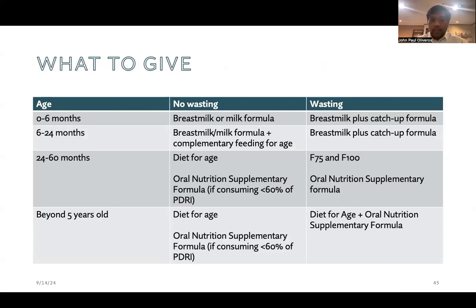So what to give for ages less than 6 months? If there's no wasting, give breast milk or milk formula. If there's wasting, then probably supplement your breast milk with a catch-up formula. We have catch-up formula available in the market. For those 6 months to 2 years old, if there's no wasting, then of course we continue breastfeeding or the milk formula, but we make sure that the patient is getting the appropriate complementary feeding for age. If there's wasting, then probably give breast milk plus catch-up formula.